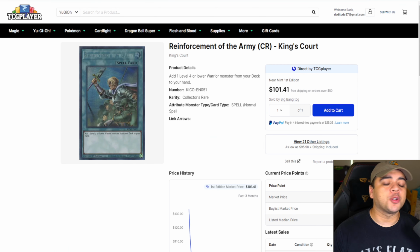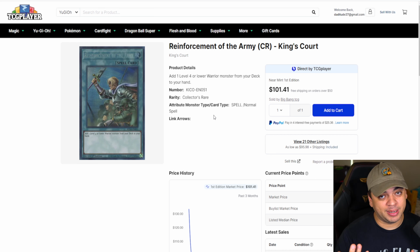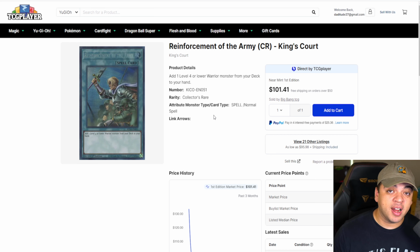All right. Reinforcement Army is another phenomenal card I think a lot of Yu-Gi-Oh players are forgetting about. The fact that Reinforcement Army has a bunch of prints means nothing. The fact that it has its highest rarity, which is currently CR. Will it ever come out as an ultimate rare? Probably not. It's limited, let's be real. Will it ever come out as a Starlight rare? Waste of a slot. Will it come out as a CR? Yes, and it is right here as a CR.